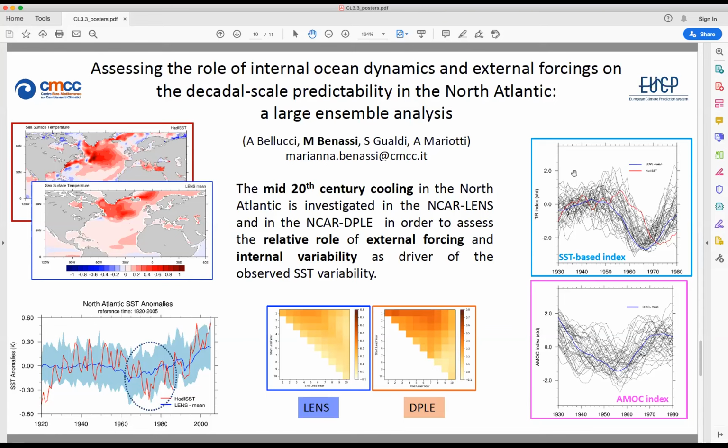Here we will take advantage of both NCAR large ensemble and the NCAR decadal prediction large ensemble. And the main results we have obtained so far based on the non-initialized large ensemble point to a crucial role of the Atlantic meridional overturning circulation in leading the SST signal with a lead time of about 10 years.